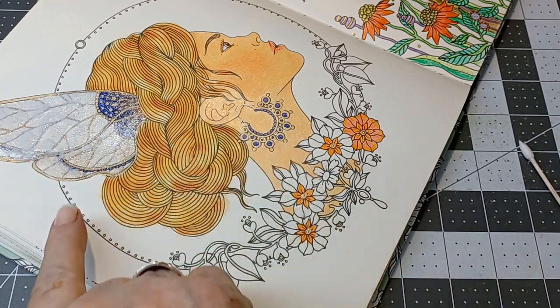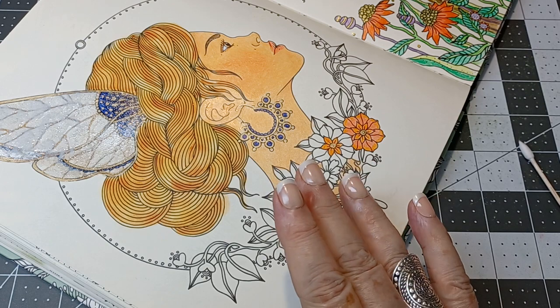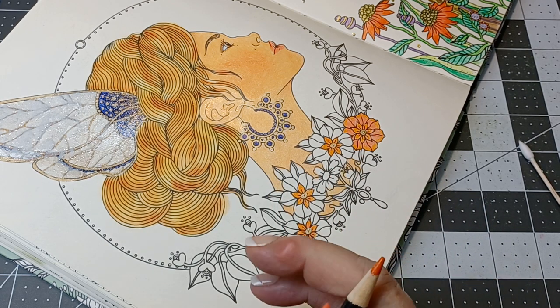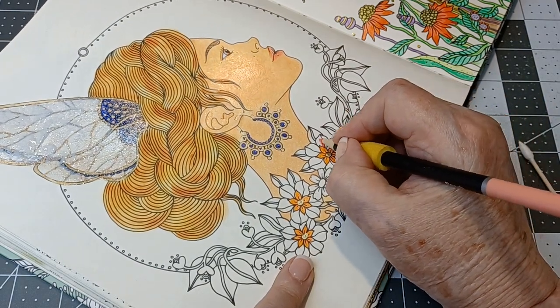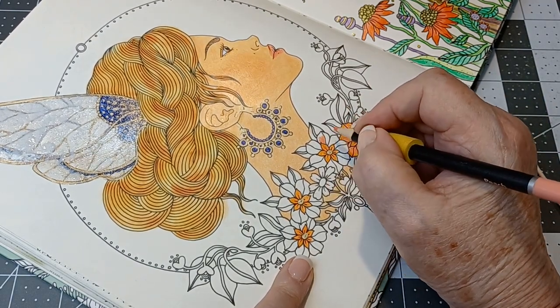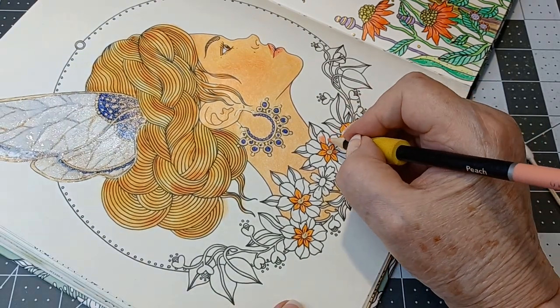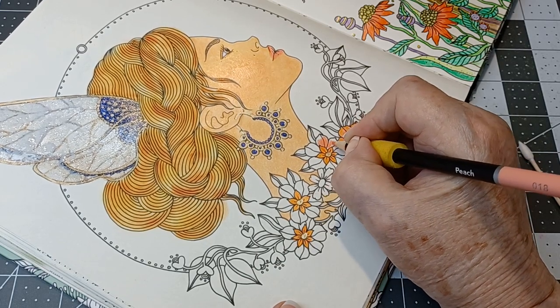It's starting to dry and you can kind of see it almost looks, I don't want to say plastic, but it's pretty. I like it. I just hope we didn't smear. And if we did, it's your fault, not mine. Smear any of those.